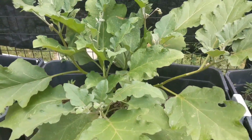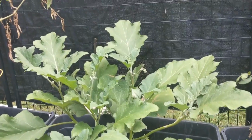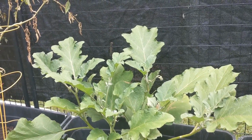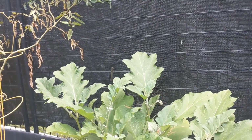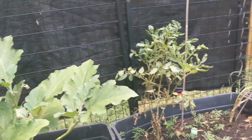This is my eggplant. And my eggplant is really large, but because of the heat, it keeps dropping flowers. So now that we're starting to cool down today, we have a chance of rain, which looks like it could come in shortly. Hopefully the blooms will come back on, and I'm going to get an eggplant or two off of it.